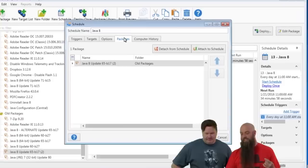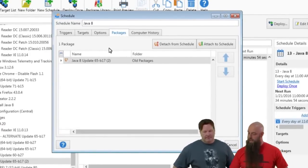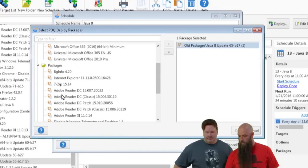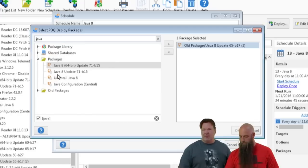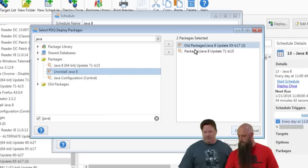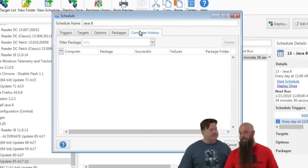You're going to see the package that's assigned to this is an older version of Java. So when the next version comes out, simply attach to the schedule and go down to your new Java that you've imported. Grab your latest and greatest, the one you modified. Do that. We can move this old one out. Say okay. And now that new one's there, and the computer history resets.